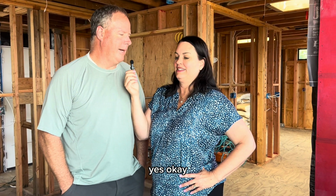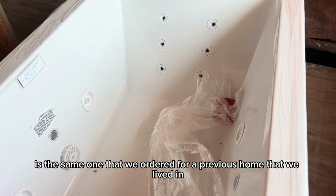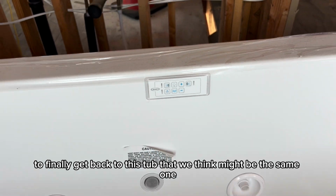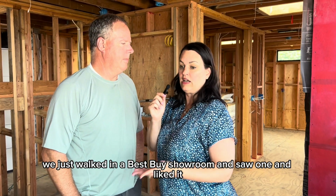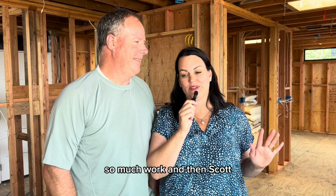And did you call different manufacturers and stuff? Yes. So this one that we finally ordered, we think is the same one that we ordered for a previous home that we lived in, in Dana Point. And it took Scott hours and hours and days, whatever, to finally get back to this tub that we think might be the same one. Before, we just walked in a Best Buy showroom and saw one and liked it, and we just bought it, right? Yeah, we just sat in it and we're like, okay, this is good. And so this time, oh my gosh, so much work.